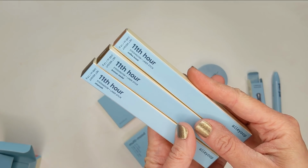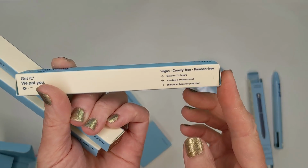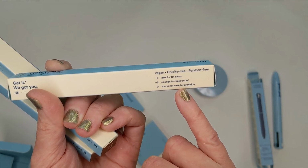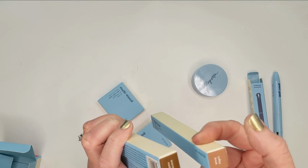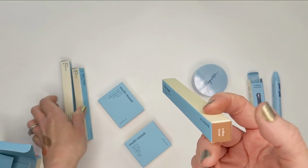So it says eyeshadow plus liner. So you can use them, I guess, for either. These are vegan, cruelty-free, paraben-free. They last for 11 plus hours, smudge-proof and crease-proof, and they have a sharpener base for precision. So I have the shades Coffee Break, Bronze Metal, and Charcoal Lit.